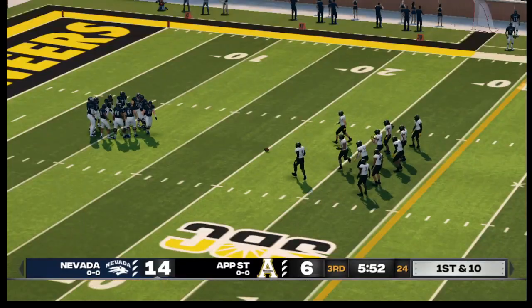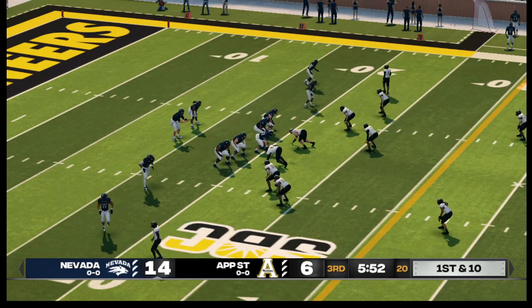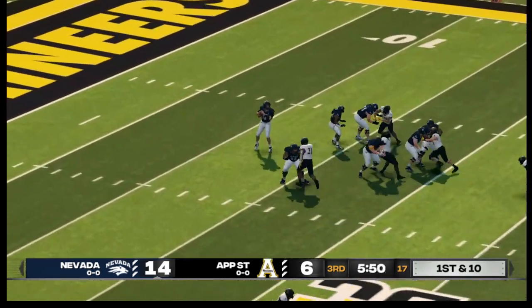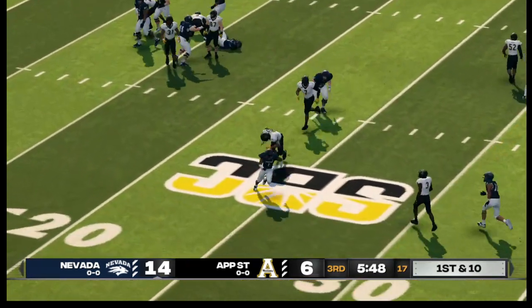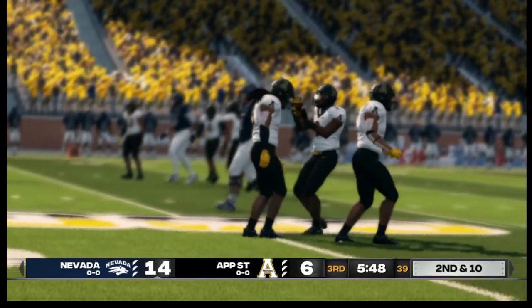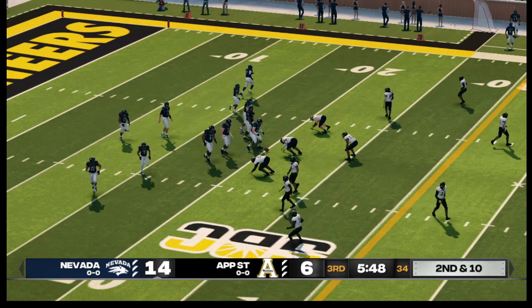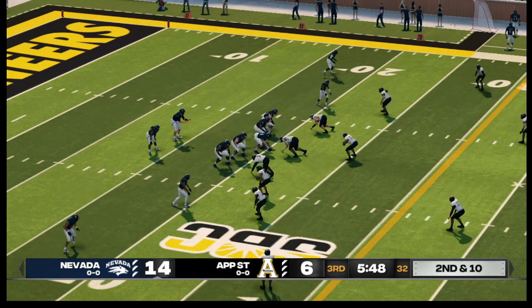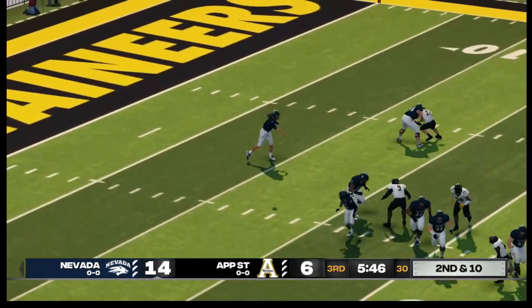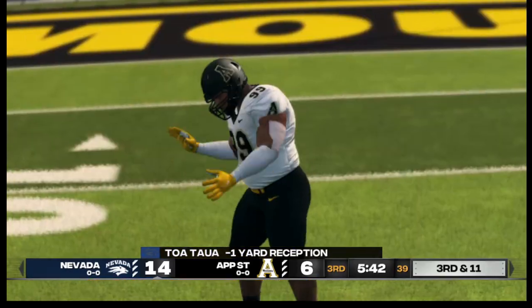Their last drive ended in a punt, so this quarterback's going to be looking for something better on this drive. Nevada is up by 8. Fires that quickly, incomplete. Second down, 10 yards to go. Ball on the 20. They go with a screen here, and the halfback's got it. They'll drop him for a loss.